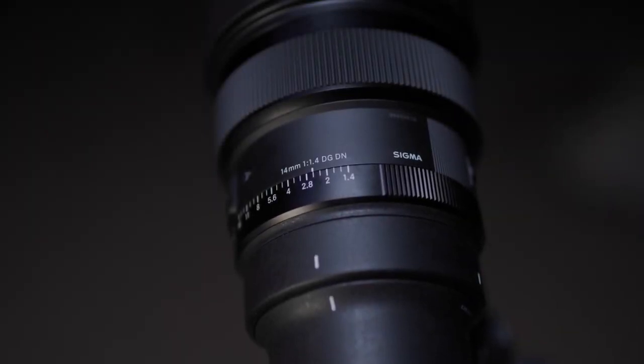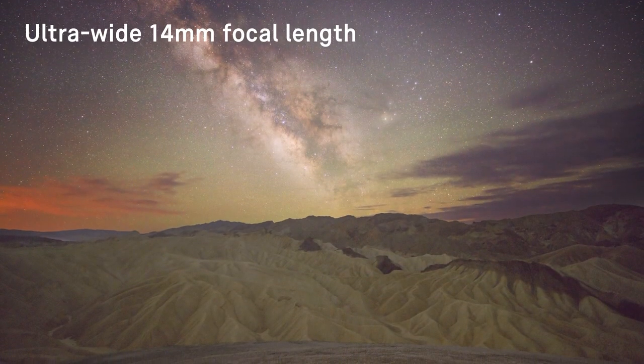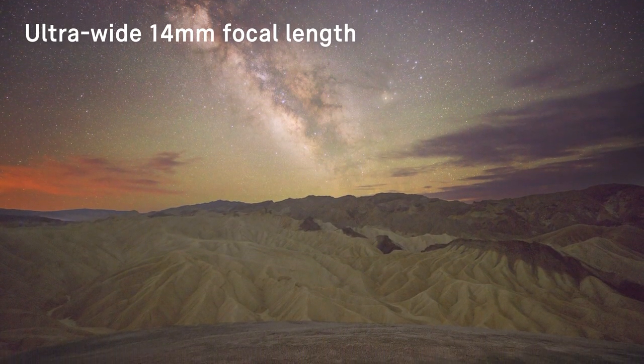The 14mm focal length shows off the magnificent scale of the sky above, as well as unique, vast landscapes in the foreground. It's the perfect tool for creating expansive images that are far beyond the limits of what our eyes can see.